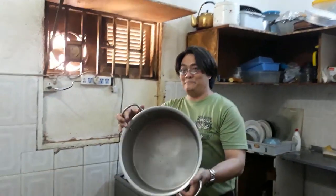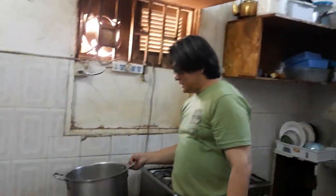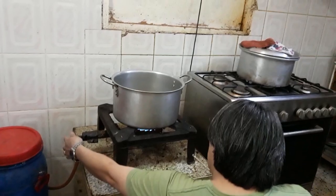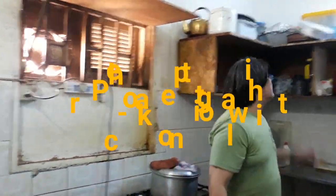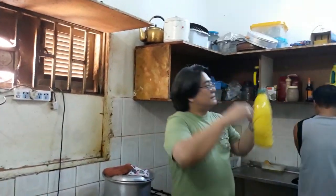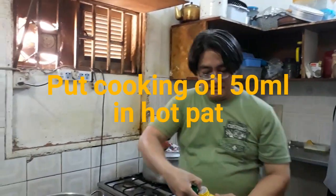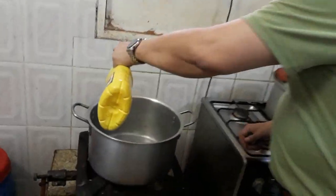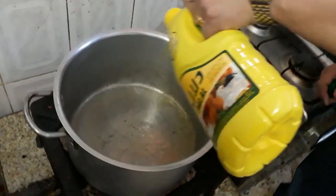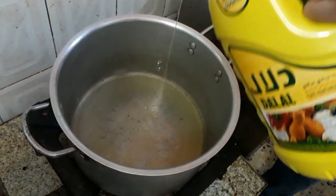I prepared one big pot for our cooking utensils, and then we put it on the stove and we're going to light it up, okay? So now we have turned on the fire, and now we are going to preheat the pot. So we need some cooking oil. So we will put some cooking oil. Okay. I just open it. Then I put some oil for sauteing our garlic.